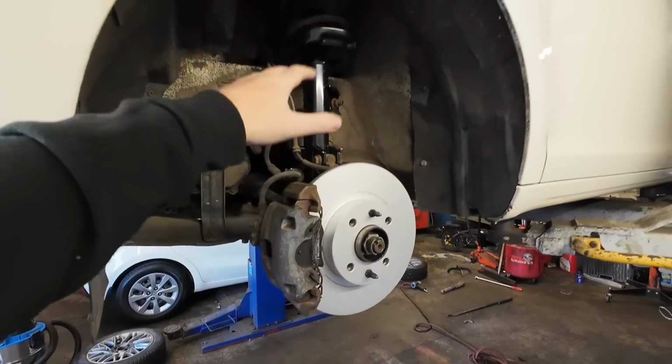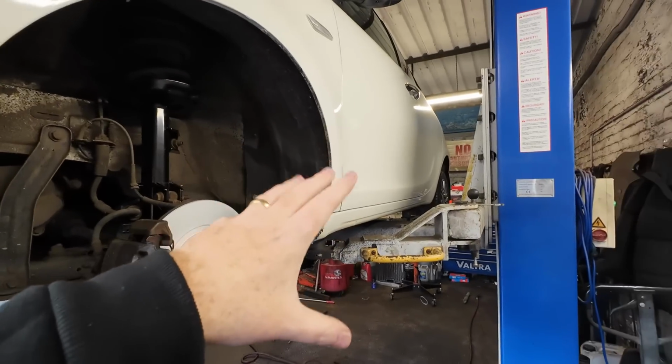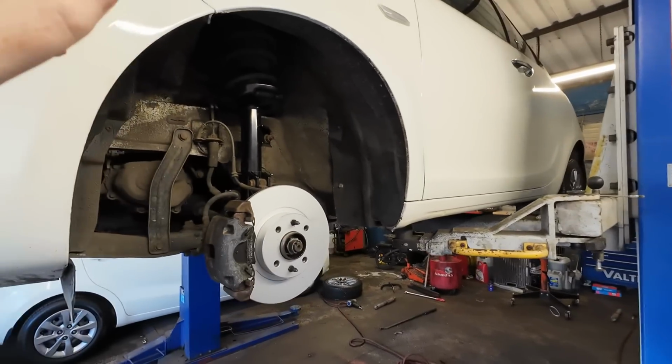We'd probably expect to do that. But the shockers were absolutely toast. I knew the rears were bad because it's typical Punto, rear shockers are always shite on them. But the fronts were leaking.